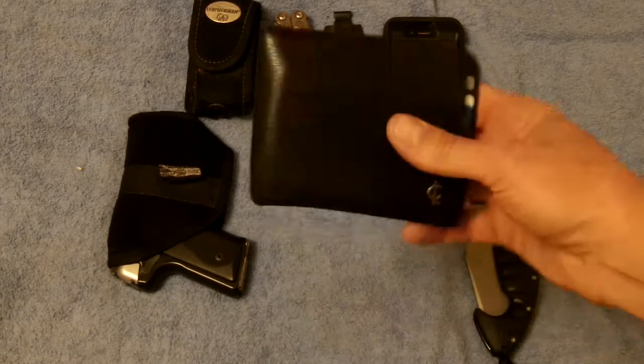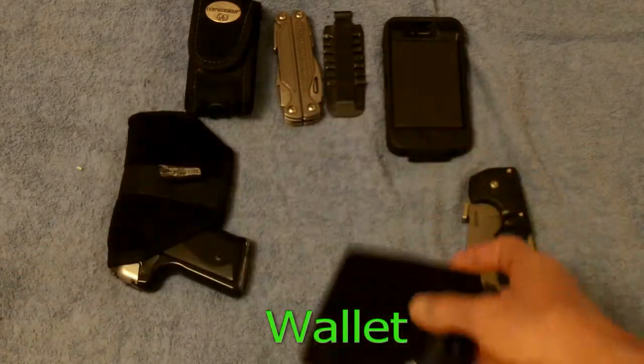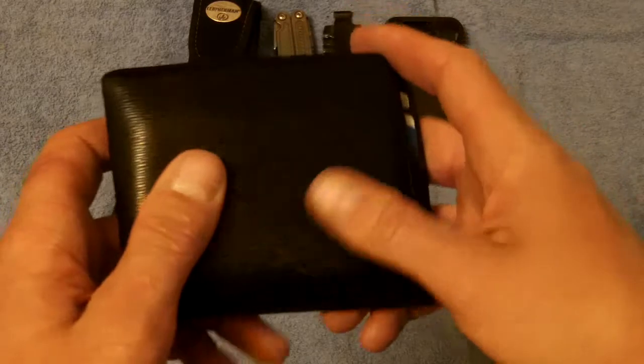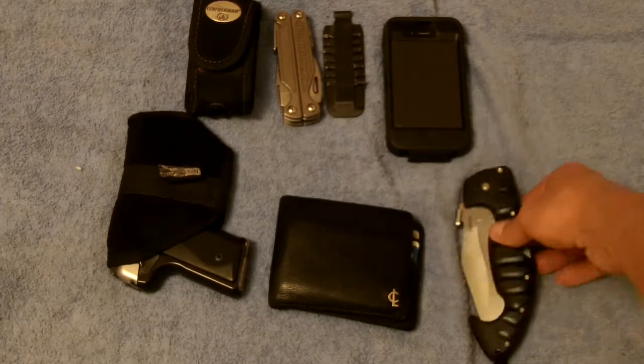This is my wallet. Of course, I carry my wallet naturally. It's a Coach wallet. It holds up pretty well. I really don't have any complaints. It's about 6 years old and it's still going. You can see a little bit of wear on the ends. But that's my wallet, just like most guys.